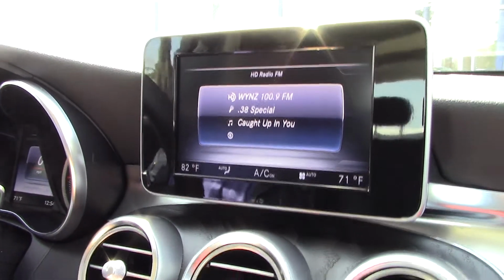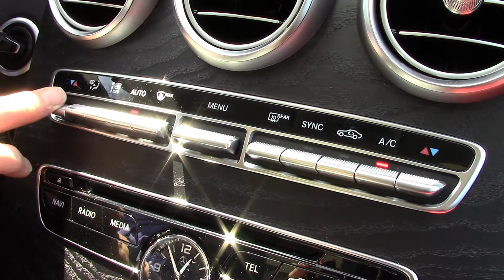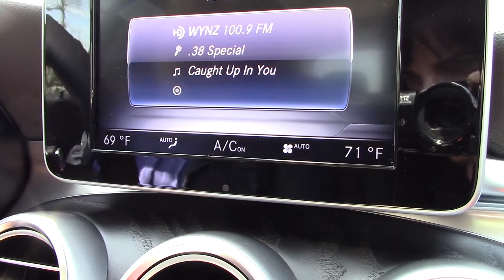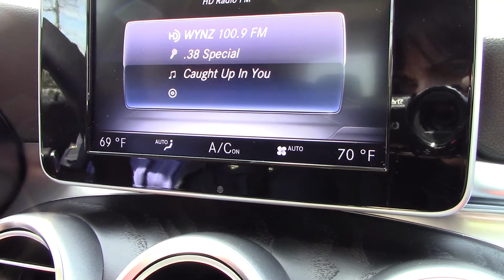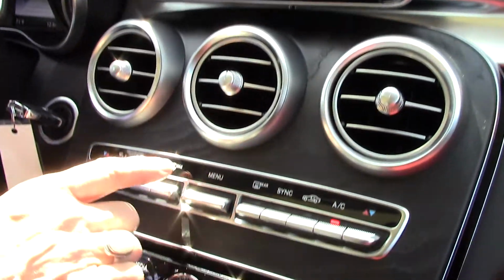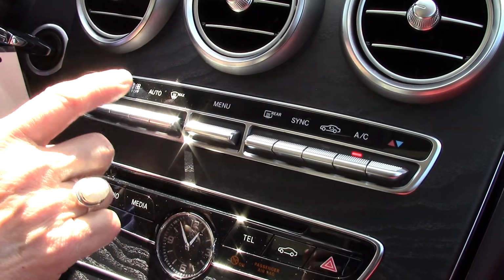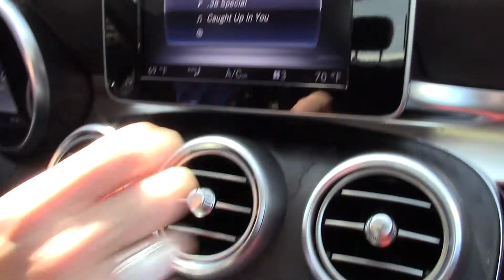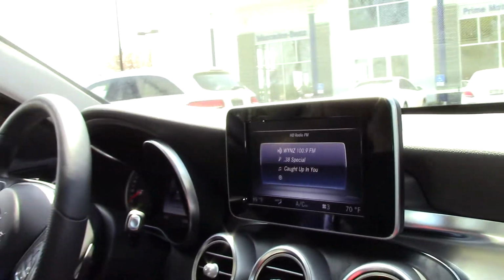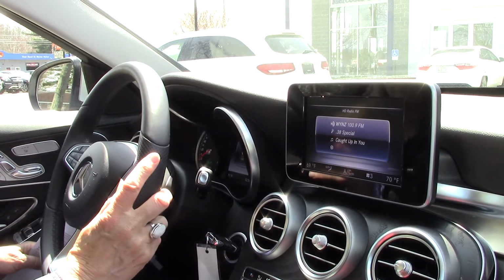And these are all your connections and adjustments for your heat and cool. So right now I'm going to take it down. It's too hot. Too hot. So, and then you can put on your rear defrost and your front defrost, and turn the fan down just a hair. So it all shows right up here on the screen. And the screen is positioned nicely so that you don't have to look down. You can kind of glance at it out of the corner of your eye when you're driving.